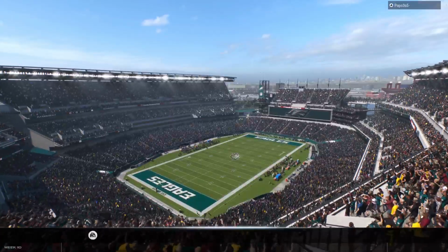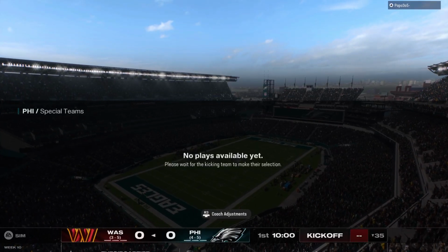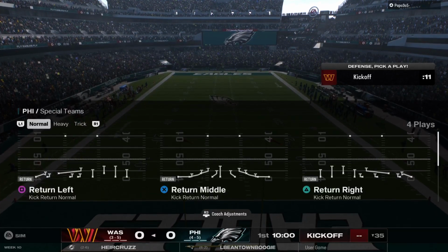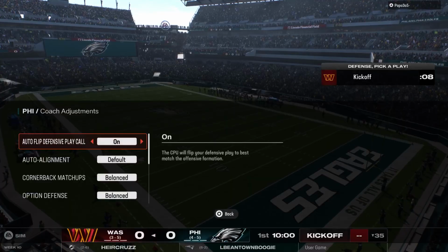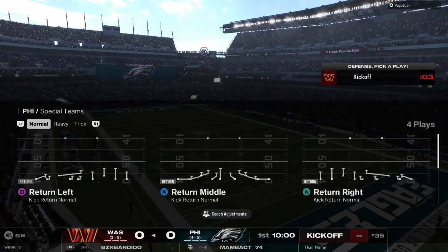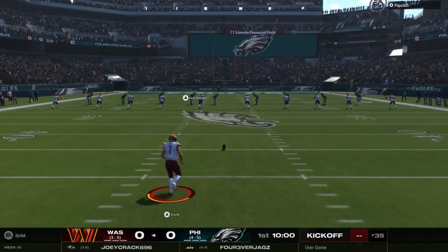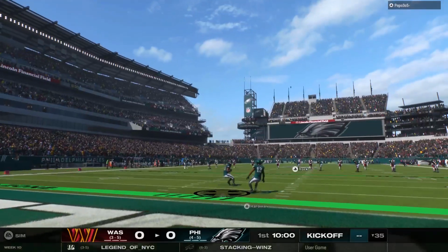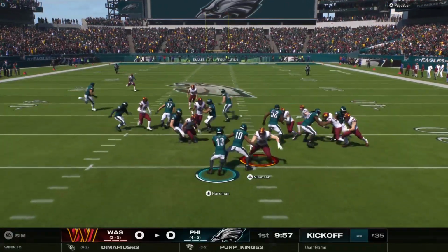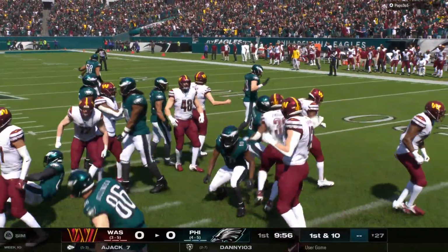Close to 70,000 strong, packing Lincoln Financial Field, the home of the Eagles. Here's Cade York to start the ball game. And we're underway here in South Philly. The dangerous Mecole Hardman on the return. And he'll be brought down just beyond the 25-yard line.